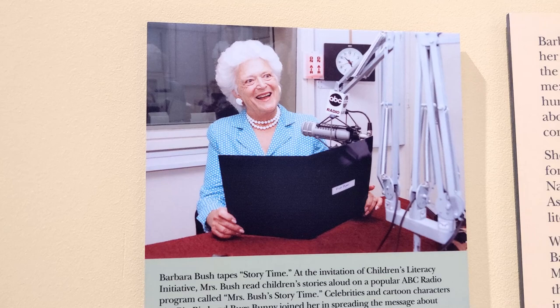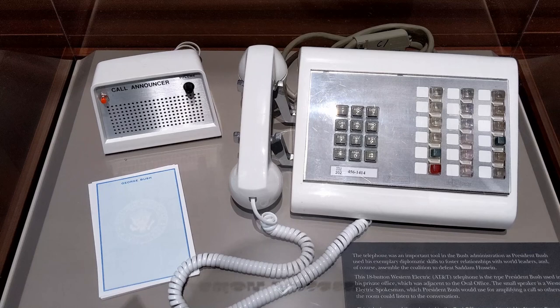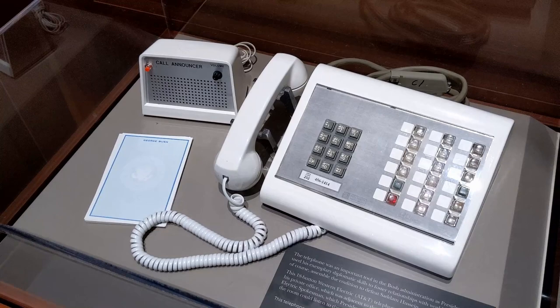George Bush was well known for being very aggressive with what he called telephone diplomacy, calling leaders around the country. Apparently, this is the phone that sat on his desk in the White House. It's an 18-button AT&T telephone. I apologize, this is the type he would use in his private office. So, pretty cool little souvenir there. Back in the day, this is what presidents called each other on when they wanted to talk to each other by phone. And world leaders.